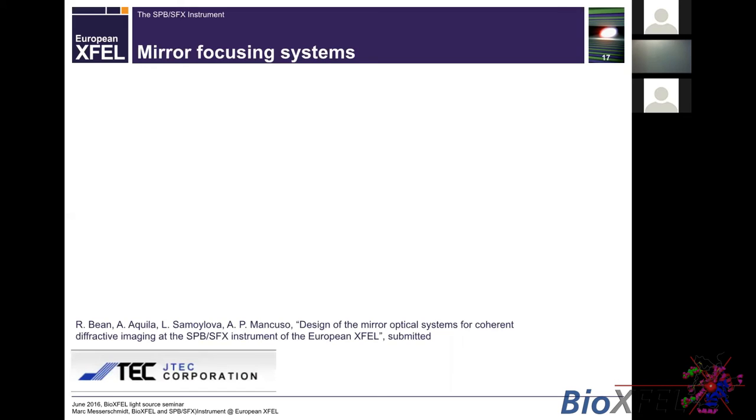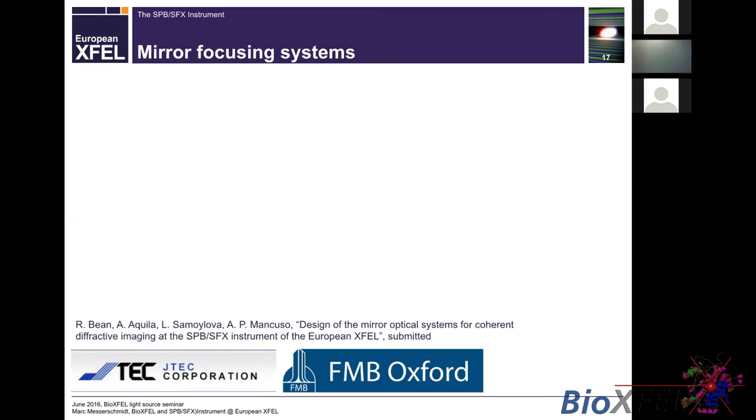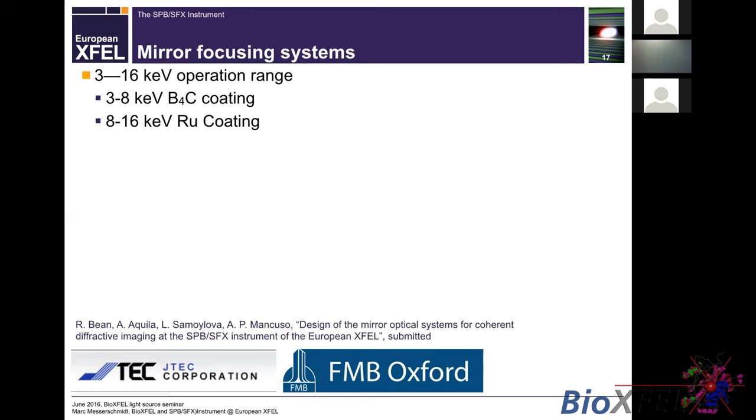The mirrors should be nice. They're all a meter long. They all come from JTEC. And because these come from JTEC and our offset mirrors also come from JTEC, the Japanese are very busy and probably can't deliver our mirrors so much ahead of time that we have enough time to pump them down and be confident to put the first beam on there when it comes. The whole mechanics come from FMB Oxford and are pretty well advanced, so we're not worried about that part. It's only about getting the mirrors in. They operate over the full range, and they do so by two different coatings. So there's a boron carbide on there and the ruthenium.